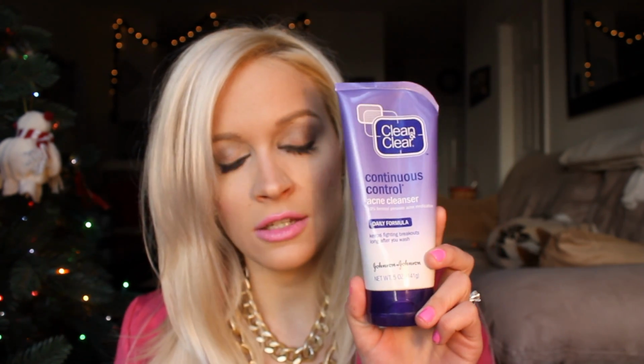Otherwise, if my skin is a little more on the combination oily side, or if I'm experiencing any kind of breakout, I will do one of 2 things. Now I will either use my Clean & Clear Continuous Control Acne Cleanser, and this does have benzoyl peroxide in it. My skin seems to react better to benzoyl peroxide than salicylic acid. I don't know why that is, but if I have any kind of blemish, this is gonna dry it up 10 times faster than salicylic acid, and it also doesn't irritate my skin. So I will use this product, the Continuous Control.